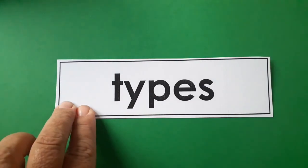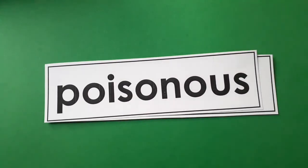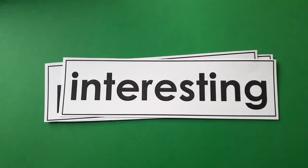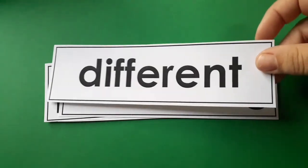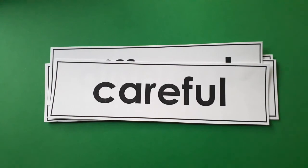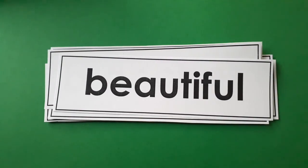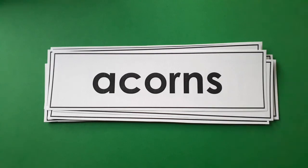And those are this week's vocabulary words. Before I leave, let's read them one more time. Are you ready? Types. What is that one? Poisonous. Interesting. Different. Careful. Branches. Beautiful. And acorns. Happy reading as you read The Forest today.